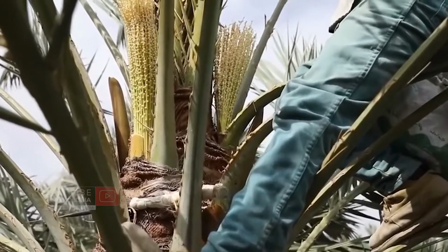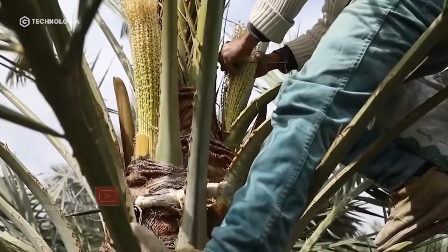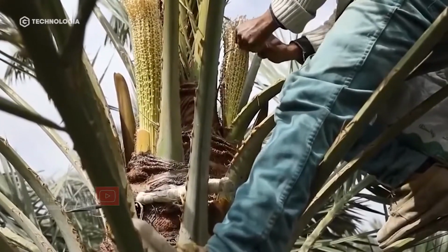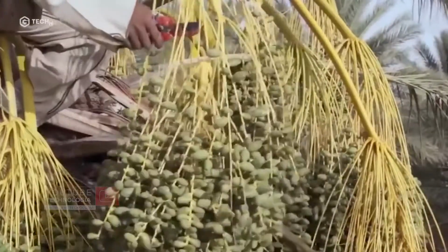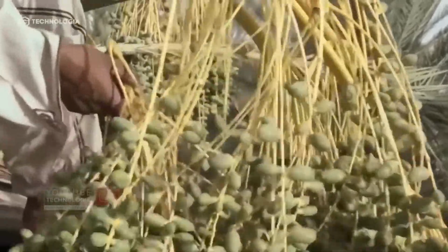Workers will put stamens in the middle of the pistil, which will then be tied for several days. Once the fruit is formed and begins to reach a certain weight size, some of the fruit will be removed to produce the best fruit.